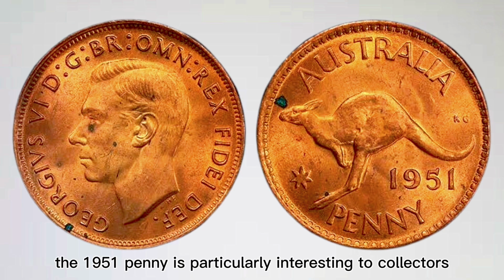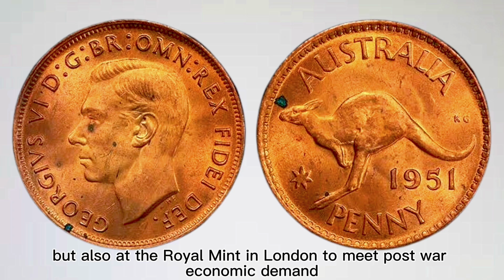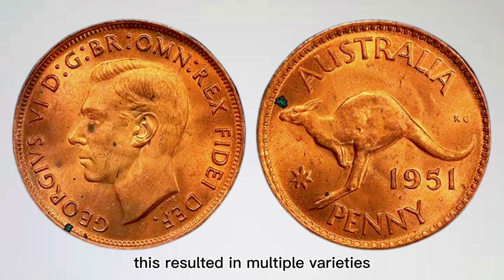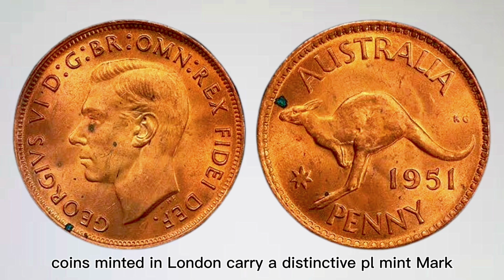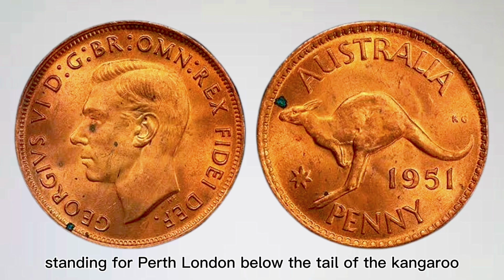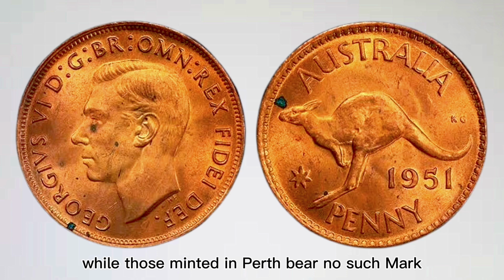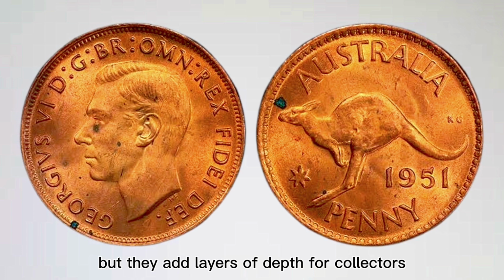The 1951 penny is particularly interesting to collectors because it was struck not only in Australia, but also at the Royal Mint in London to meet post-war economic demand. This resulted in multiple varieties, each with its own nuances, which makes the 1951 penny a rewarding coin for variety specialists. Coins minted in London carry a distinctive PL mint mark, standing for Perth, London, below the tail of the kangaroo, while those minted in Perth bear no such mark. These varieties can be subtle, but they add layers of depth for collectors.